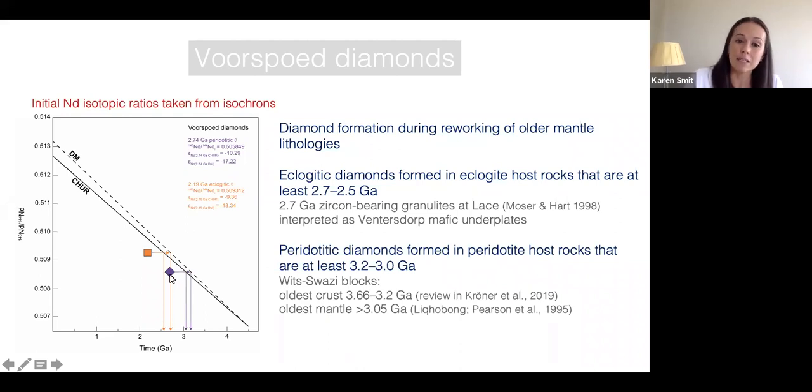And then the peridotitic diamonds, they formed at 2.74. If we take the initial ratio for those diamonds and extend that back to depleted mantle and to the chondritic mantle, we can get model ages around 3.2 to 3 Ga. And so this is then just a minimum age for the peridotitic mantle in the Eastern Kaapvaal. It shows that the peridotitic diamonds formed in older peridotite host rocks from around 3.2 to 3 Ga.